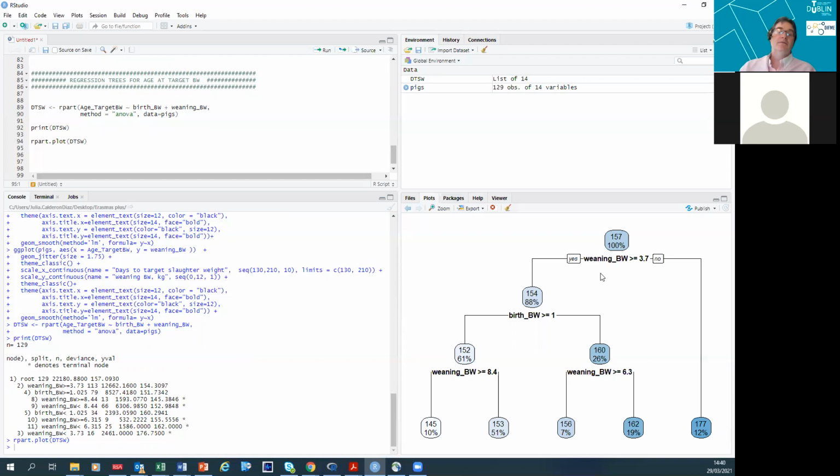It found some cutoff, but at the same time, it doesn't make much sense because it's telling us if weaning weight is higher or equal to 3.7 or birth weight is higher or equal to 1 kilo, and then it breaks again in weaning weight. So we can prune, like in a garden, we can prune our tree. There are ways to do it with something called the complexity parameter. But in this case, because we just have two predictors, we can try first to use some controls.